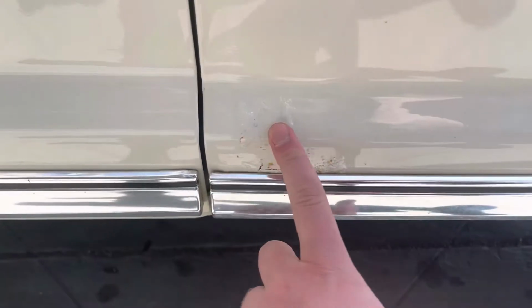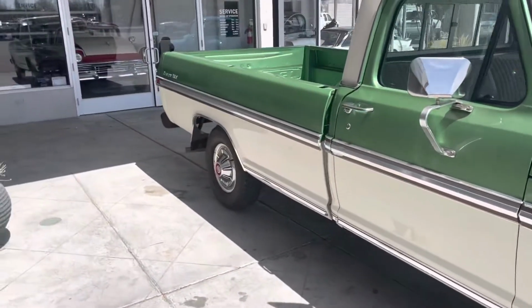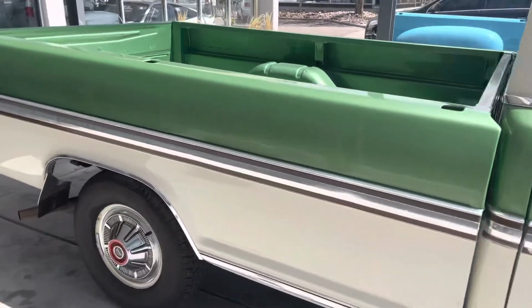The only rust I can find on this is just some bubbling starting here on the bottom of both front fenders. It's a real typical spot on these early dent sides here, or bump side, excuse me.